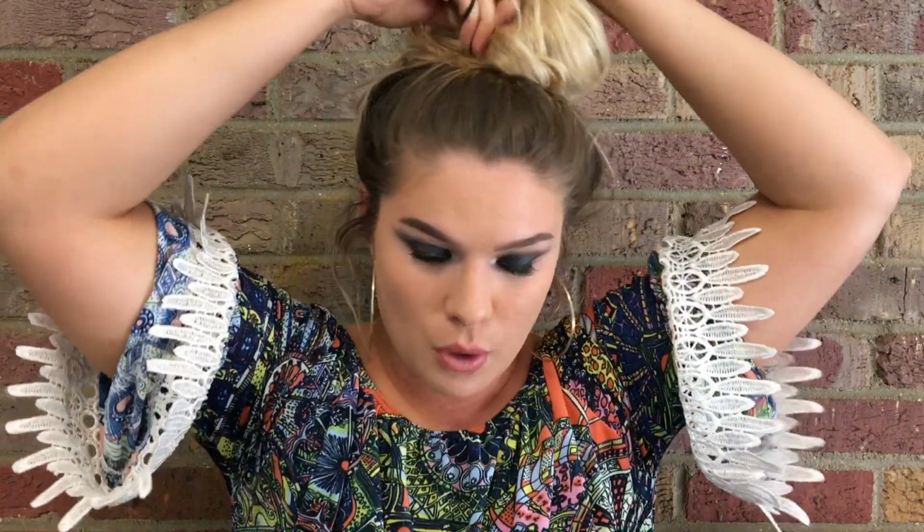I've already done my foundation. I have not highlighted or contoured, so that's what we're gonna get into now. And you can use expensive products, you can use non-expensive products, you can use eyeshadows, you can use whatever you have. Today I'm using the Wet n Wild contouring palette in the shade Caramel Toffee.